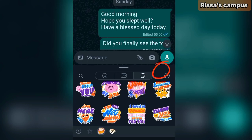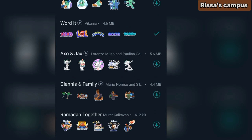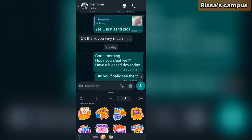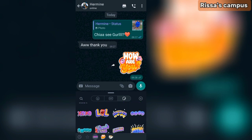Click on the plus icon and you'll be able to download stickers. So on WhatsApp, they give you different stickers that you can download. If you click the download button, you'll be able to download the group of stickers at once. So when you go to my stickers, they'll be available there. Now to use these stickers, go under the message, click on stickers, and all the stickers that you have downloaded are going to be available for you to use right here.